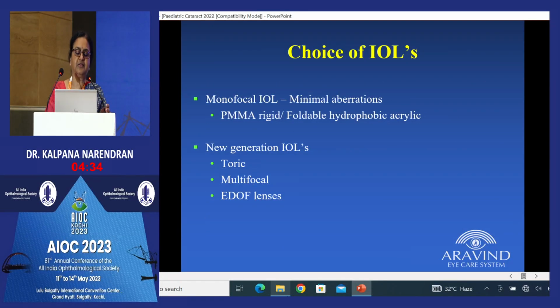And coming to the choice of IOL, we all know that monofocal intraocular lens is the choice of IOL for children, and preferably a three-piece monofocal acrylic in the younger age group, usually less than 5 or 6 years of age. And what about these premium IOLs, the so-called multifocal, the toric, and the EDOF lenses? Do they have a role in children?